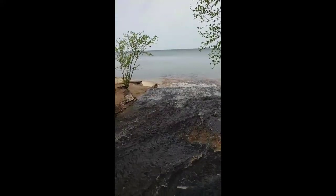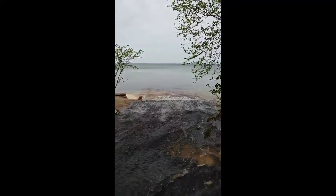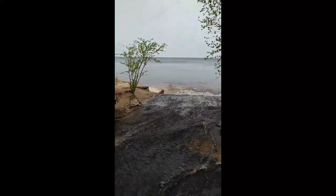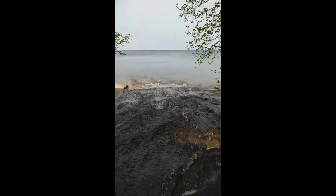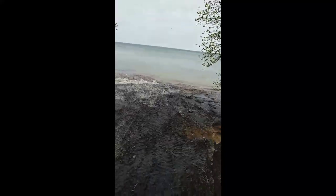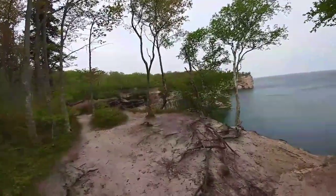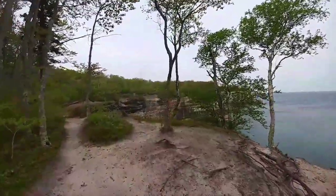Check that out. Look at how fast that water's moving. That's pretty cool. Pretty cool little stretch of trail right here, right along the Pictured Rocks.